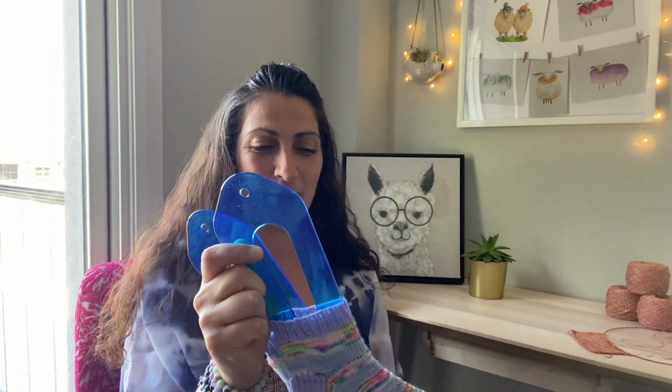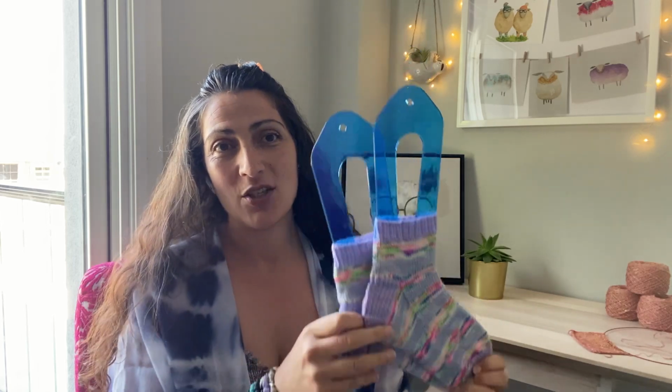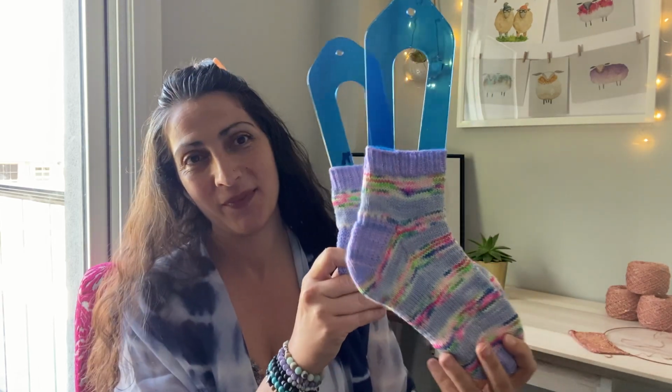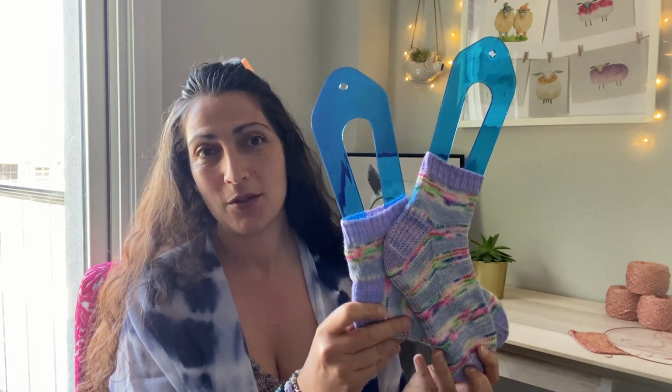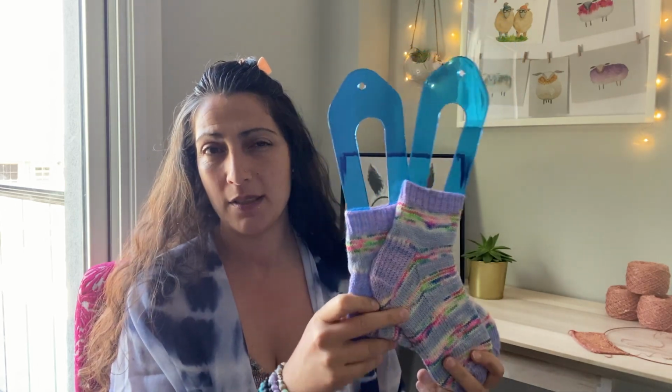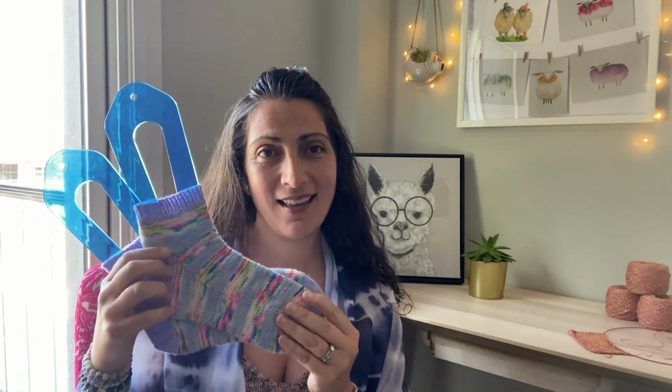The birthday was last week, but we haven't had their party yet. So they're twins. On the last episode, I showed the pink pair of shorties that I made for one of them, and this is the purple pair. And you may recall, probably back on episode 9, you may be saying, oh, but I've seen this yarn before. Yeah, that's because I made myself a long pair, and then I used what was left to make this pair.